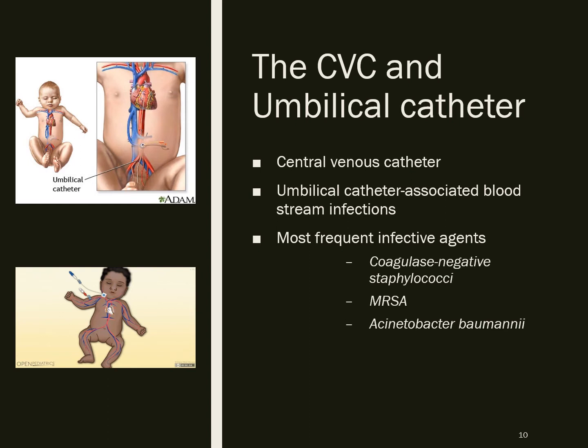Evidence suggests that the use of UVCs rather than peripheral venous cannulas is better for the patient versus multiple sticks. As with other types of central venous catheters, the CVCs, UVCs are also associated with complications, and also they're associated with infection. They did some tests with them, and they found that the most common infective agents found with the UVCs are staph infections, MRSA infections, and Acinetobacter infections.